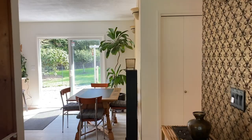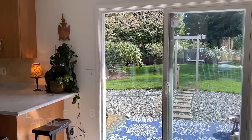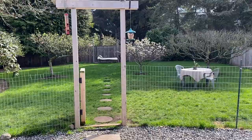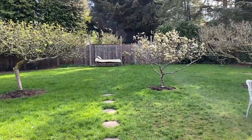So we're passing through the kitchen area now, sliding doors into the backyard. You'll see the first section here is all fenced in with gravel. In fact, the owner spent quite a bit of money in the backyard area. They had a dog walking business. So they had it all fenced in for dogs.